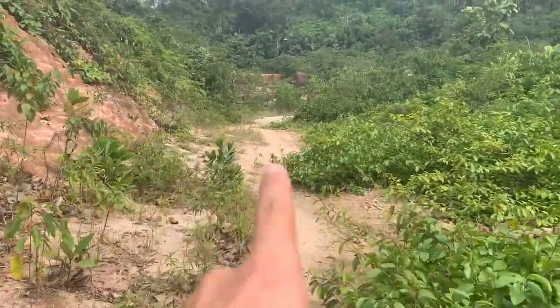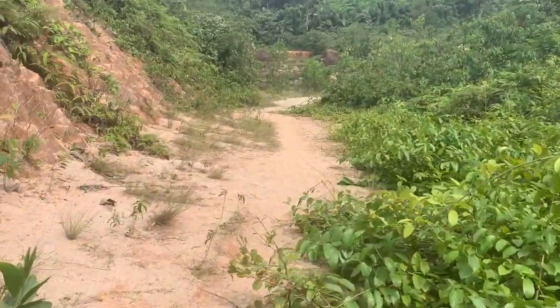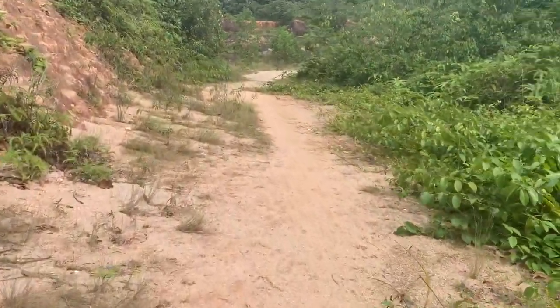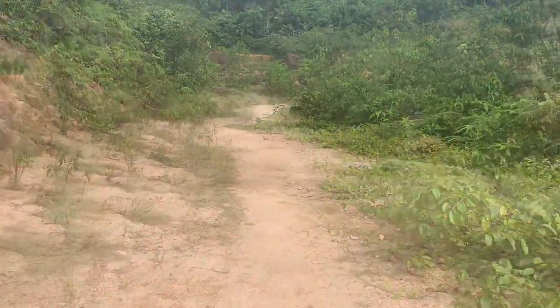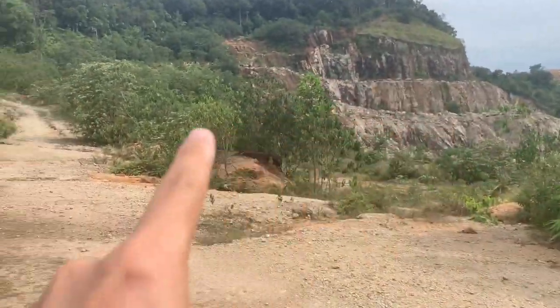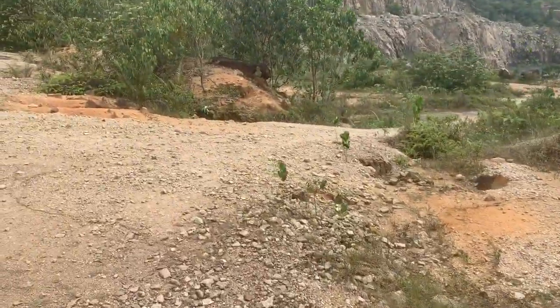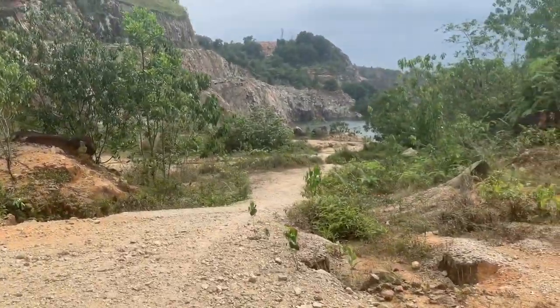There at the front, you will have to go this way to the right hand side, and then you will see the beautiful lake. Unlike Malaysia, it doesn't feel like Malaysia. Okay, this way is up. You can go up to the second level. If you don't want to go to the second level, you just go down this way to the lake. There you go.